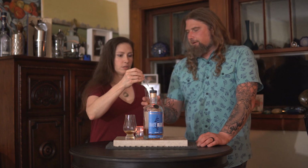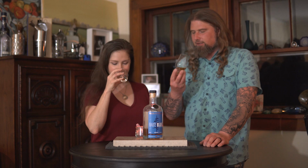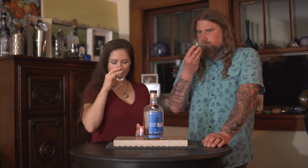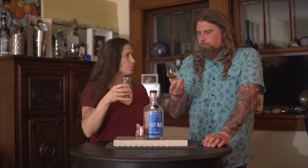Ready for a couple drops? Yeah. There we go. Just enough to change the specific gravity, let a few notes out. It really brings out that raisin like mad with the little drops of water, doesn't it? Yeah, and there's something toasty and bready coming out too. There is.